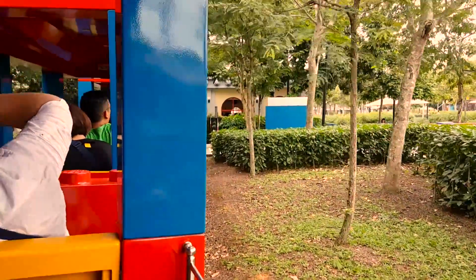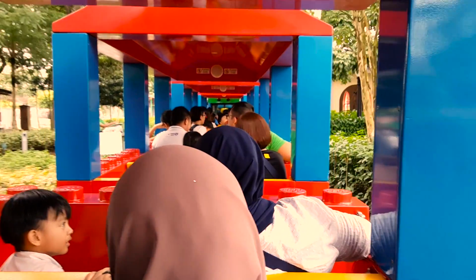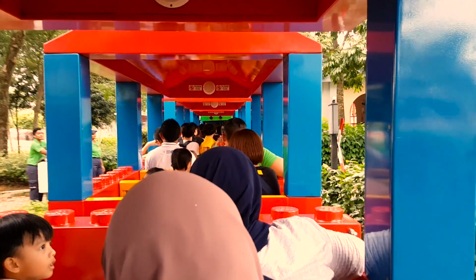Here at our very own City Stage. We hope that you enjoy the rest of the day with us at LEGOLAND Malaysia Resort.